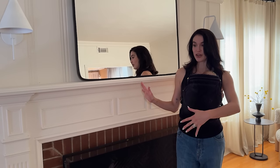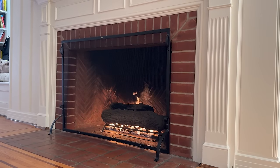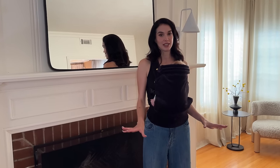I love that the center of the living room is the fireplace and it makes it, when we're in here, we're talking, we're hanging out. We're not tuning each other out with a television. So I really love how this came together.